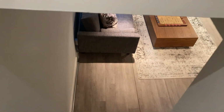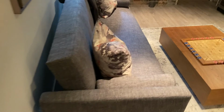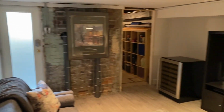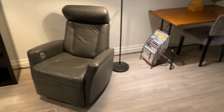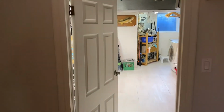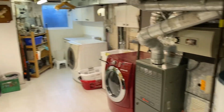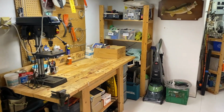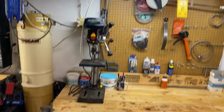This house has got a great basement for family, for friends, and the wonderful thing about it is that there is an exit or entrance, whichever. Lots of place for kids to play. It looks like here's a place for daddy to play. So if you're a do-it-yourselfer, here's a wonderful, wonderful location for you.